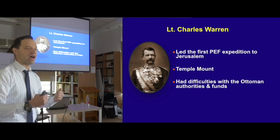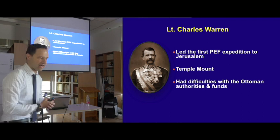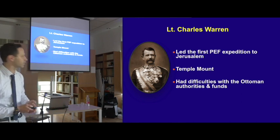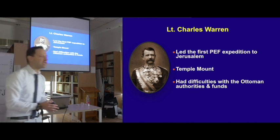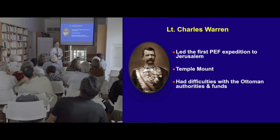However, Warren, as an officer, comes from the army. So he brings all the skills that he obtained during his army service and applies them in the field here. Now, he had a lot of difficulties. One of the things is that he couldn't obtain access to the Temple Mount. In his book, he described that he had to actually bribe the guards in order to get entrance, and he bribed them by offering them some lizards that they could make on a grill.